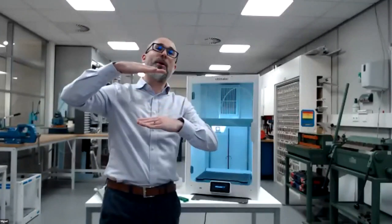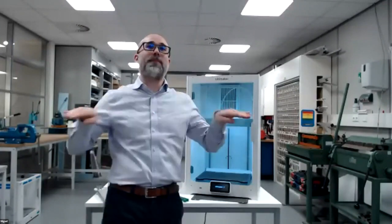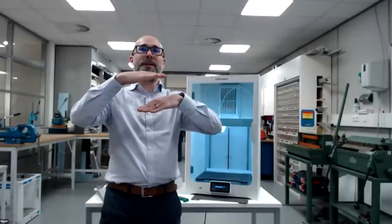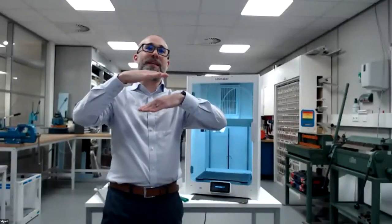So the machine is making those corrections itself until we flatten out the print, and we're then printing perpendicular to the theoretical Z plane. That's a lot of jargon, but any amount of unflatness gets evened out over the first 10mm, and then we print perpendicular.